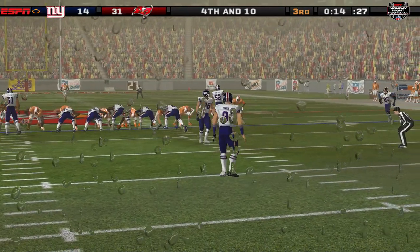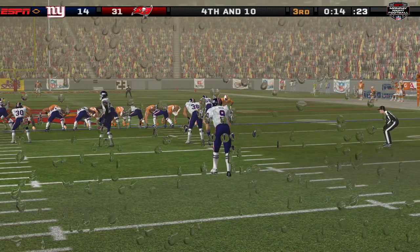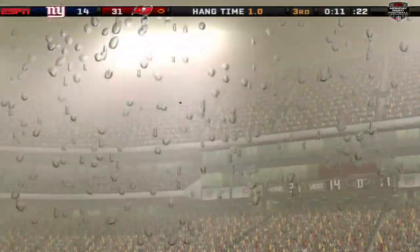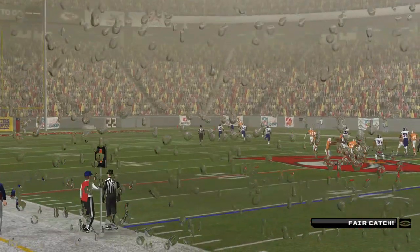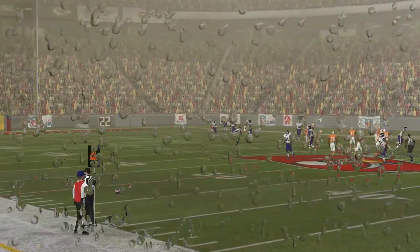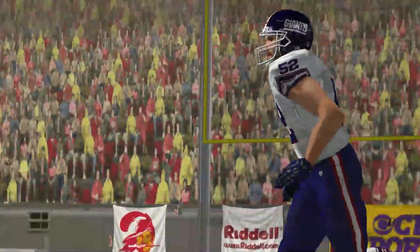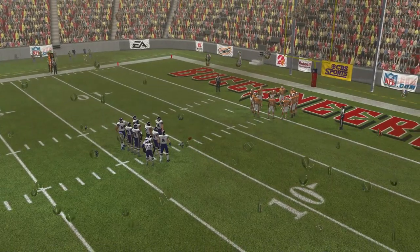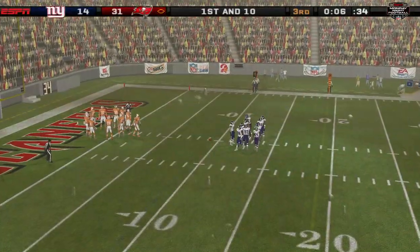Dixon is ready to punt this one away. Brown looks like he's ready for the return. Won't take a chance trying to return this one. He really got into that one with great hang time. Inside their own 20.